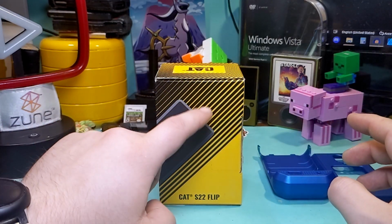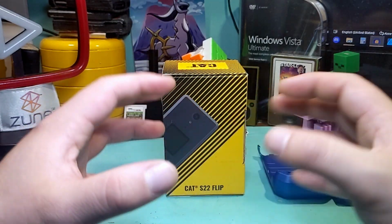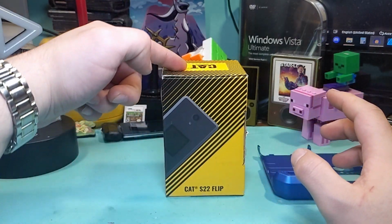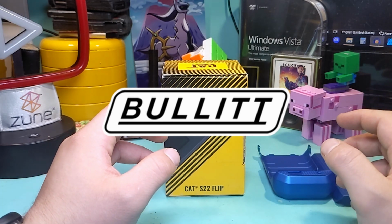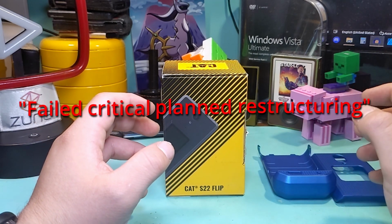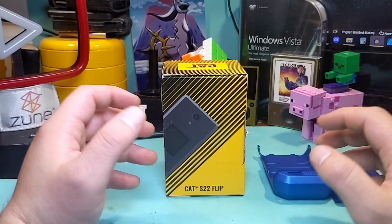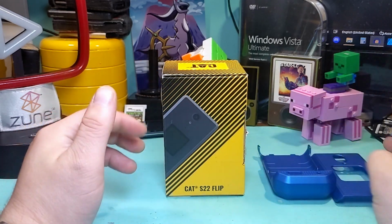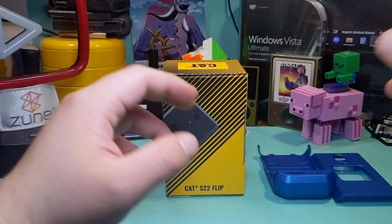Sorry guys. This one is pretty cool though, so hopefully this satiates your hunger for interesting phones for a little while. Also, I found some information on the manufacturer of these CAT phones. They're called Bullet Group, and they went under in January of 2024 after what their wiki states as a failed critical planned restructuring. Yeah, so they're gone. I have no idea how there's still stock for these phones left on Amazon. Who knows how long that will last. Anyways, that's the whole intro. Let's move on to the unboxing, I guess.